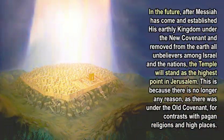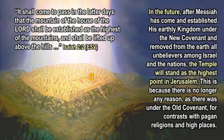It says, after Messiah has come and established his earthly kingdom under the new covenant, we have a different situation. Isaiah 2:2: It shall come to pass in the latter days, the mountain of the house of the Lord shall be established as the highest of the mountains. It should be lifted up above the hills. Well, why would that be?